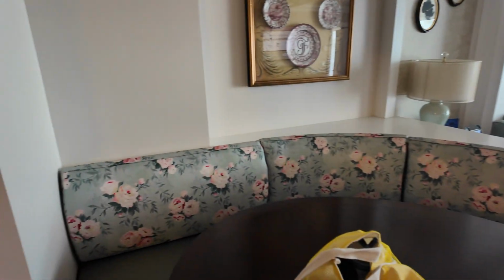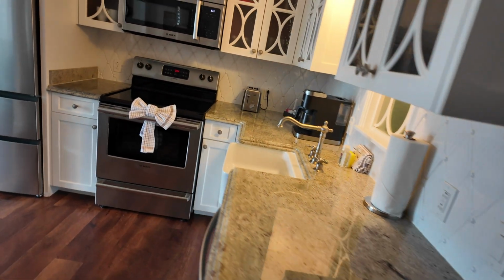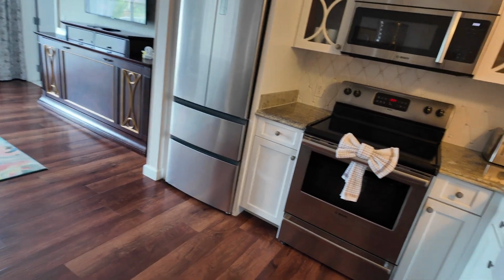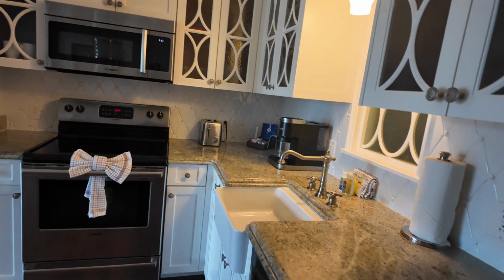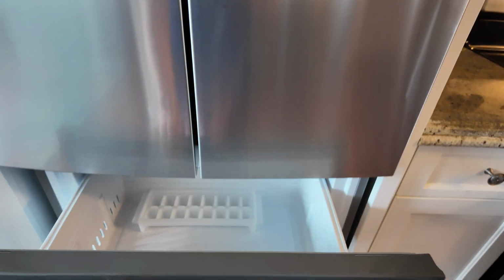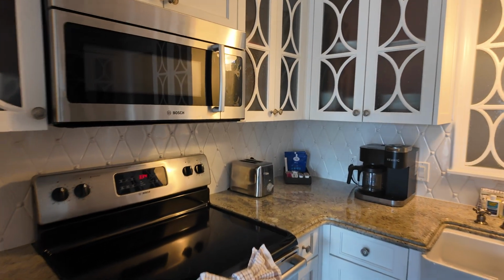There's a seating area. I'm just dumping my stuff, so apologies. Seating area. The kitchen. Oh, I like the bow. It's a full kitchen. Dishwasher, sink, full fridge freezer. Oh, it's one of these funky fridge freezers, like a half and half. That's cool. And then we've got drawers, freezer drawers. That's cool as well. But a proper kitchen is going to make a big difference for us.